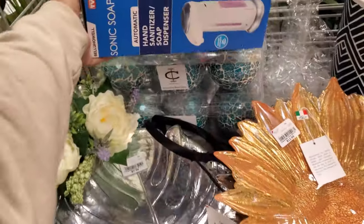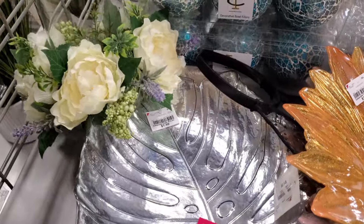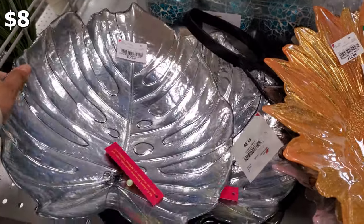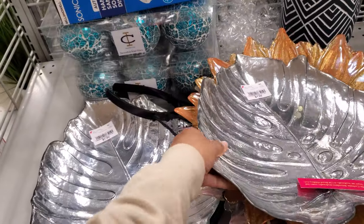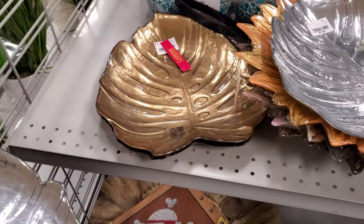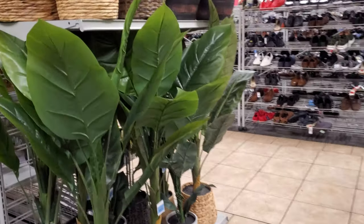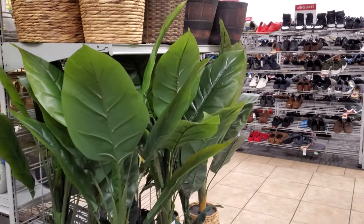It's kind of messy over here, just random stuff. This one is by Catherine for $8. Oh, look, glass on top of that for $8. And you know what, there might be a different print. Oh yeah, they also come in gold. So these plants are going to be $40. It could go up to $50, but make sure to check the quality, because sometimes the $50 ones are really, really cheapy.